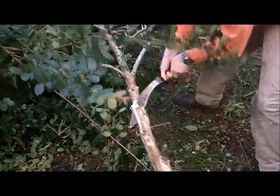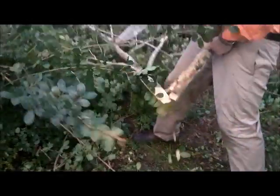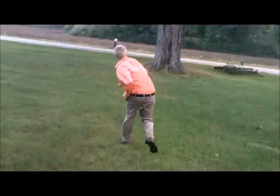He should be able to just pick that up and snap it now. That's 9 swings and it's already in 2. And it's just going to take 1 to finish her off. And it's done.